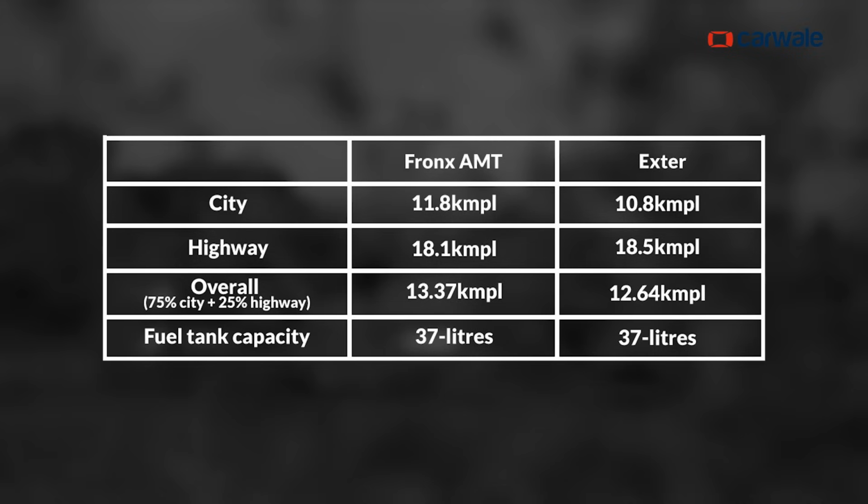The Fronx is also slightly more fuel efficient of the two. In our mileage test, wherein we drove both the cars at the same time in similar traffic conditions along a predefined route for city and highway driving, the Fronx turned out to be more efficient in the city. On the highway, it's the Exter that proved to be slightly more efficient of the two. All said and done, there isn't much to split between the two when it comes to mileage, and for your usage, you can expect good fuel efficiency out of both.